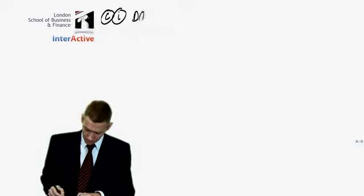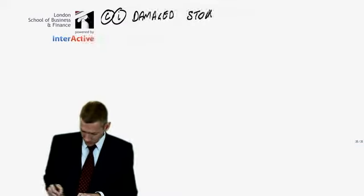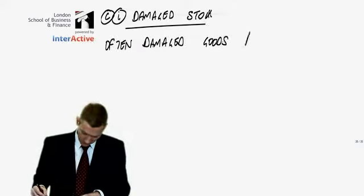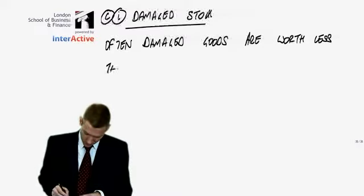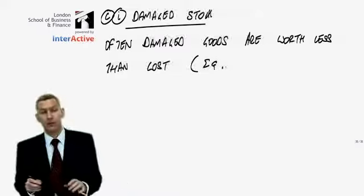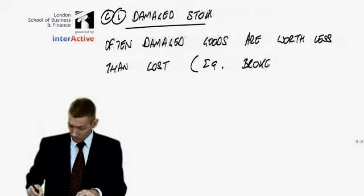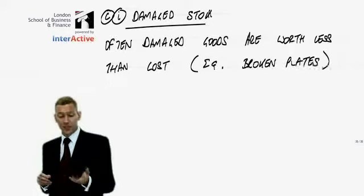C1. Damaged stock. Often, damaged goods are worth less than cost. And just so that we're answering this question rather than any question in general, just so that we're answering Silver Hill, which is a pottery business, let's give an example of damaged goods, e.g. broken plates, which one would imagine would have an NRV of zero, right? So broken plates. So that's damaged stock.